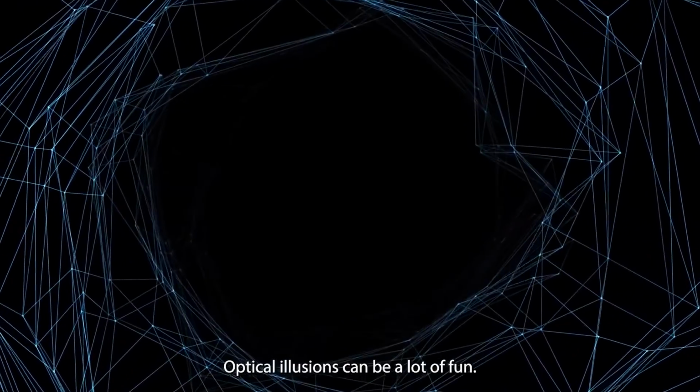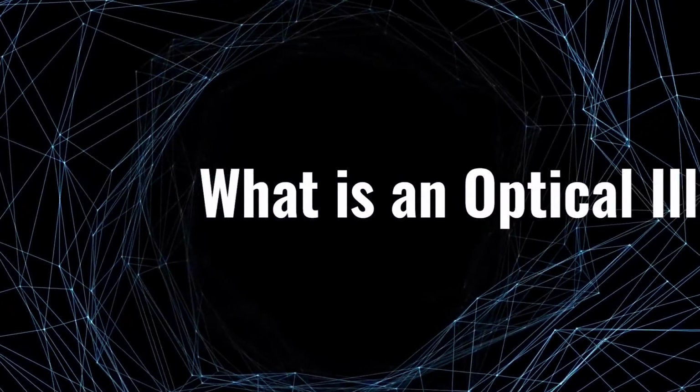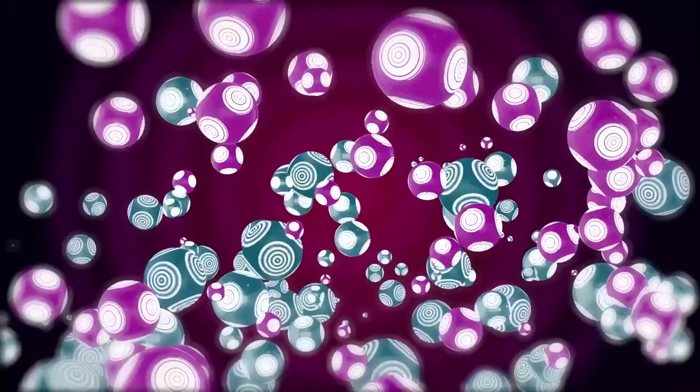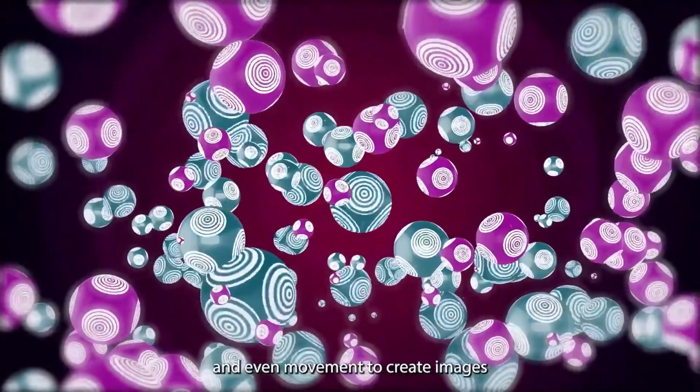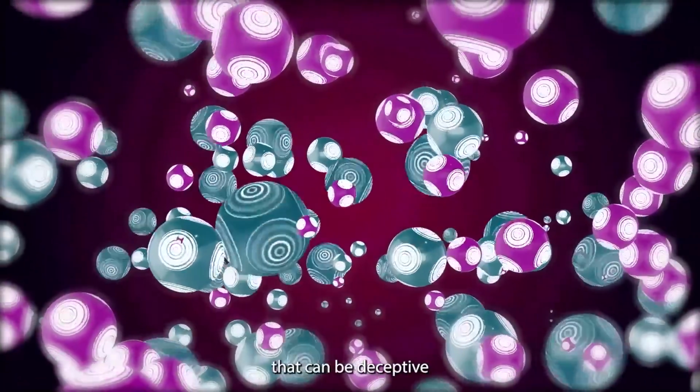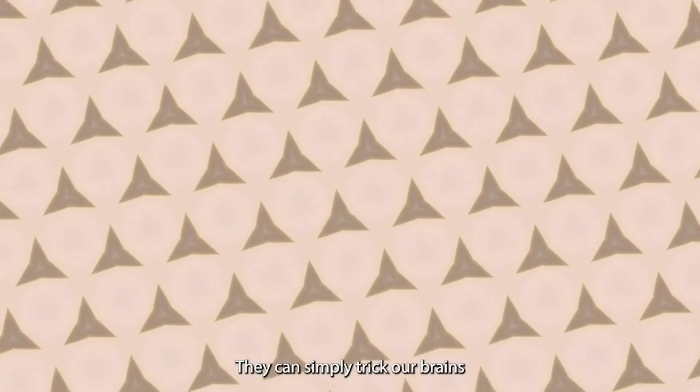Optical illusions can be a lot of fun. But what exactly is an optical illusion? Optical illusions can use color, light, patterns, and even movement to create images that can be deceptive or misleading to our brains. They can simply trick our brains into seeing things that aren't really real.